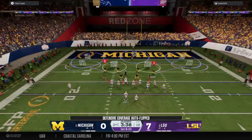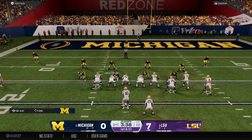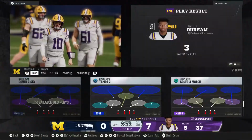And that Bayou Bengals offense is back out on the field. They're looking to build on the lead. They had to punt the football in their last possession. And they'll run it out of the shotgun. And the sophomore able to bring him down quickly.